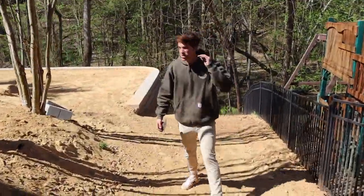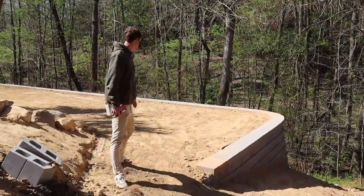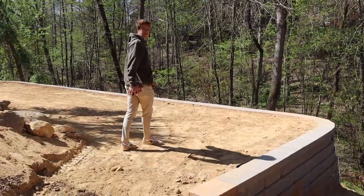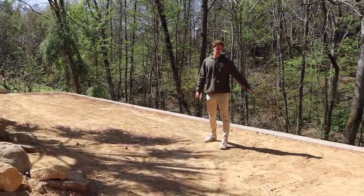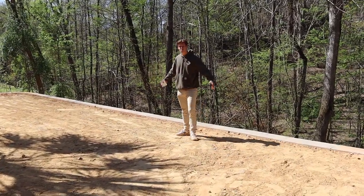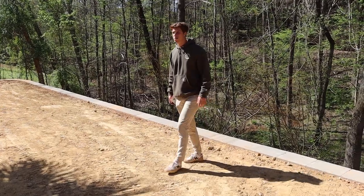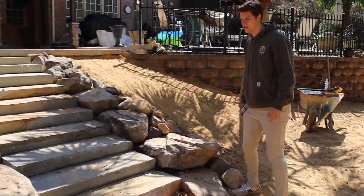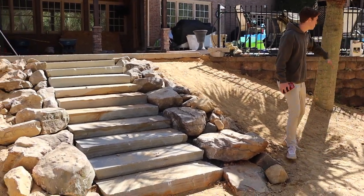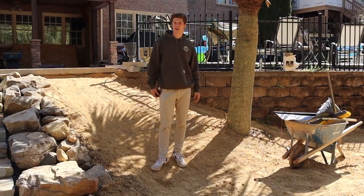Come down here. We put in this retaining wall, and it's a beast. So this all sloped down, and now they've got some nice usable yard space. We're gonna throw some sod down here, and now they can really enjoy their yard. Got these gorgeous natural treads right here. These are some of my favorite things on this job. So we'll throw some mulch and some sod, and we'll plant on their own.